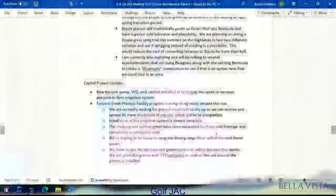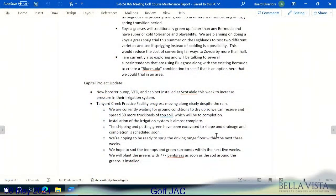Capital project update. Kyle, did Daryl finish that today? Okay, so we got our new booster pump installed. Everything's working good over there to provide extra pressure for his irrigation system. That was one of our capital projects this year, and the other one, at least my part of it, is the actual construction of the Tanyard Creek driving range tee and the floor. And that project is moving along nicely.